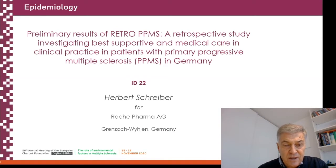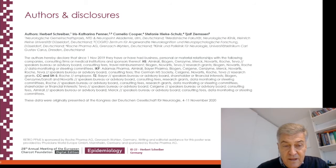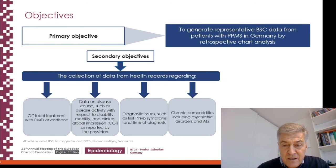I'm presenting preliminary results of the RETRO PPMS trial. This is a retrospective study investigating best supportive and medical care in the clinical practice in patients with primary progressive multiple sclerosis in Germany. These are the disclosures of the group. The primary objective of the study is to generate representative BSC data from these patients by retrospective chart analysis.